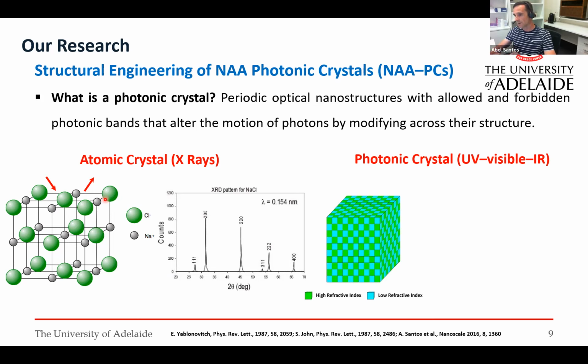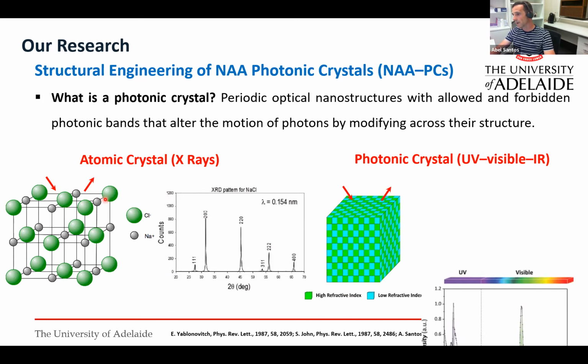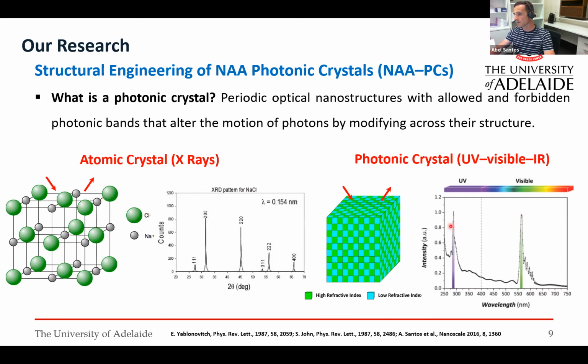So the features are more in the nanometric scale. And when you shine light, in this case visible light, you get these reflections, these peaks, which are not the same, but are quite similar, to resemble the diffractions of the XRD. But in the UV-visible. So with that, we can modulate the way in which this material interacts with light.